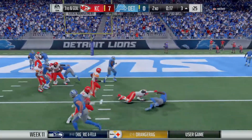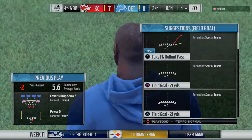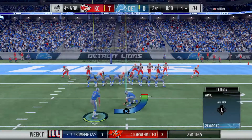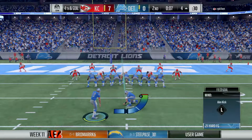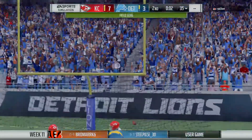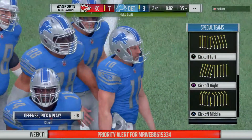Let's go. On 3rd down, that's Mills. That is not going to be any help as they dump him behind the line of scrimmage. It'll wind up being a loss of 2. And that will bring up an interesting decision here on 4th and goal. And his kick is good. And they are on the board, but still trailing.